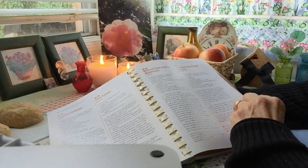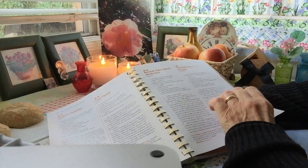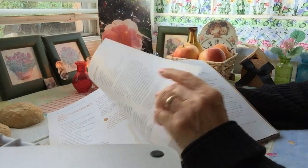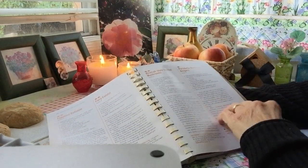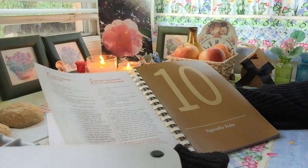So I would say these are okay. These recipes are not super inspired, but then it's not a vegetarian cookbook. But they're decent. They're decent recipes.